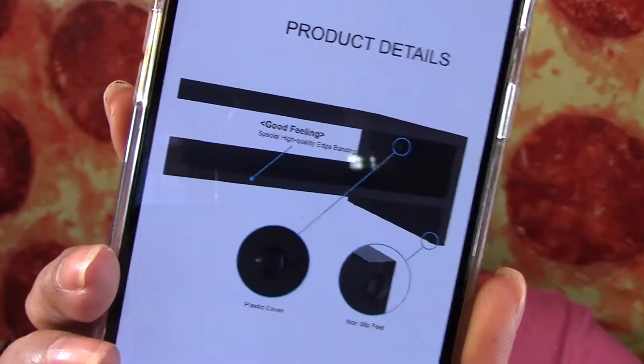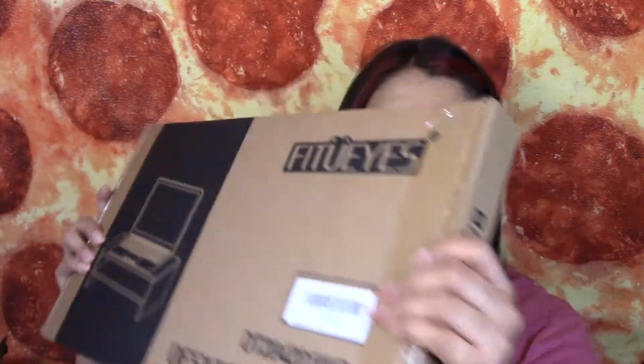If you guys were interested. But yeah, I'm not going to open this right now because it's obviously not assembled, because as you can tell it's a thin box. I have to assemble it myself. So yeah, that is everything that I purchased from Amazon.